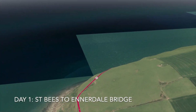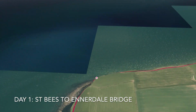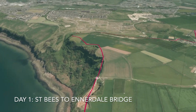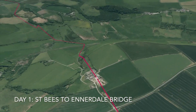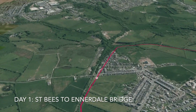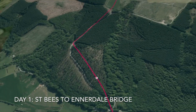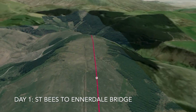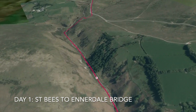Day one would take us north along the coast for a few miles, past St Bees Head, with great views of Scotland and the Isle of Man. We would then bear inland through the small villages of Sandwith, Moorrow and Cleator, before our first real climb of the walk, up Dent, at a height of 352 metres, and then on to spend our first night camping in the garden of the Fox and Hounds at Ennerdale Bridge.